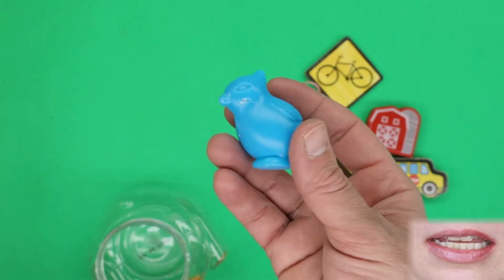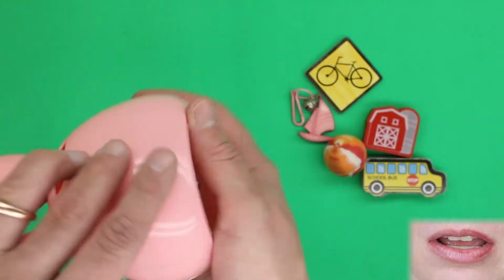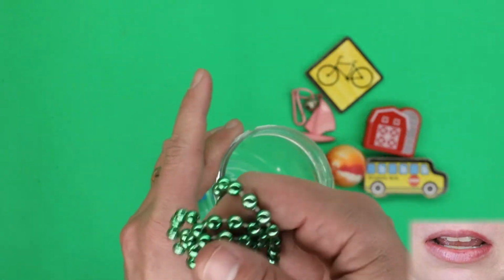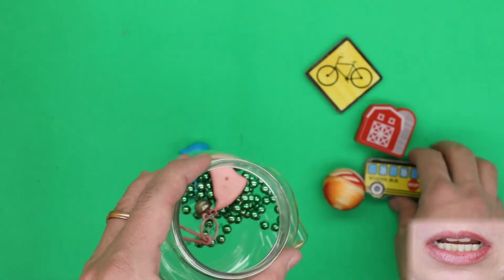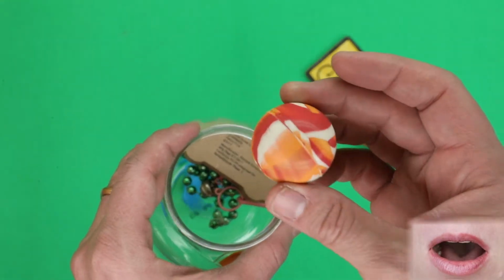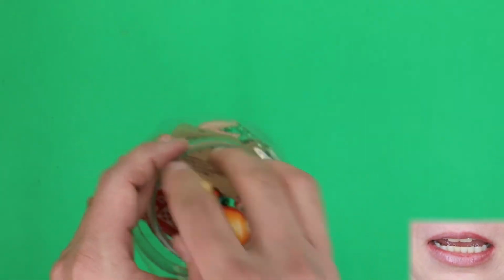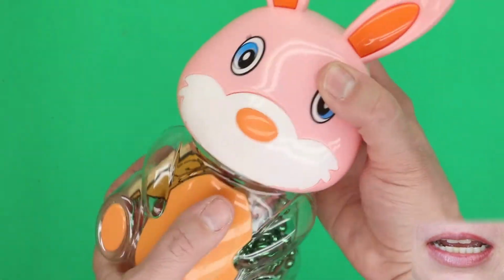What is this? It is a blue bird. We found a blue bird and some beads. We found beads, a boat, a bus, a ball, a barn, a bike, and a bunny.